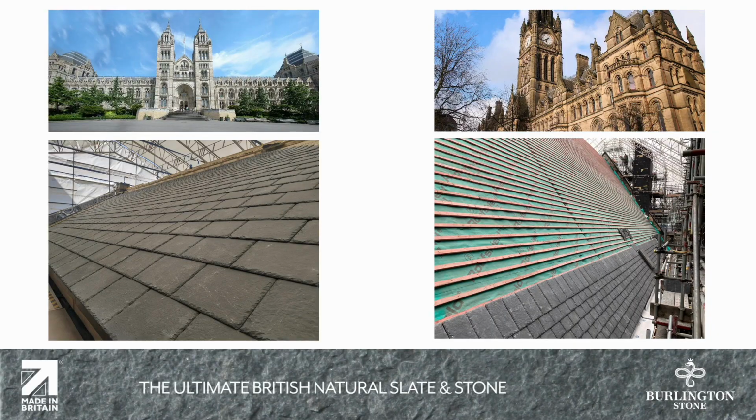Now, these are two examples of current projects that we're working on to supply material. These are both Waterhouse projects, both built in the 1870s.